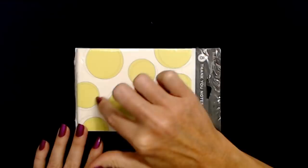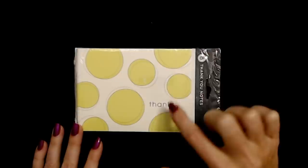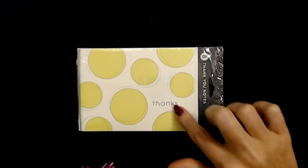And then in small lowercase letters, it just says thanks. And the inside says, you made my day. So, those are cute little circles. Or I think they are. It's just a little pack of 8 thank you notes.